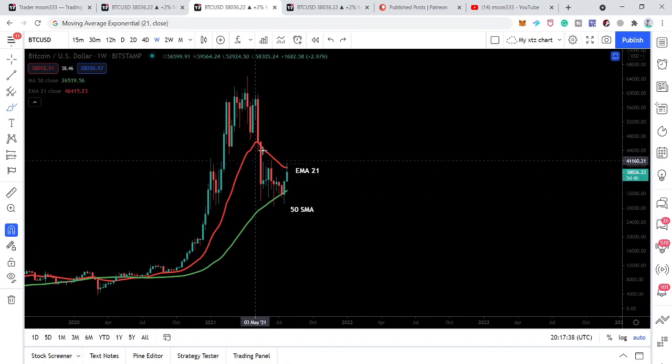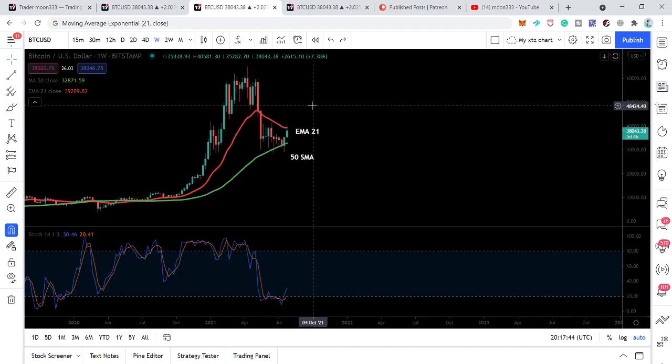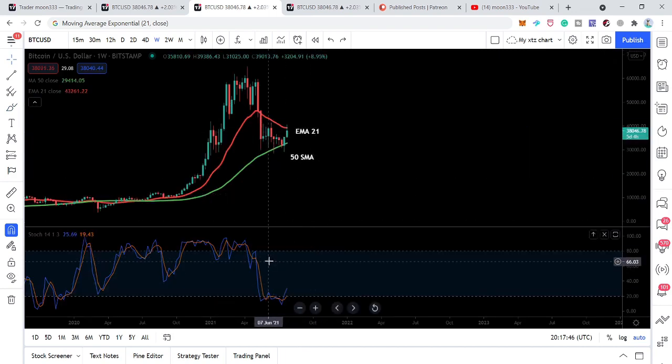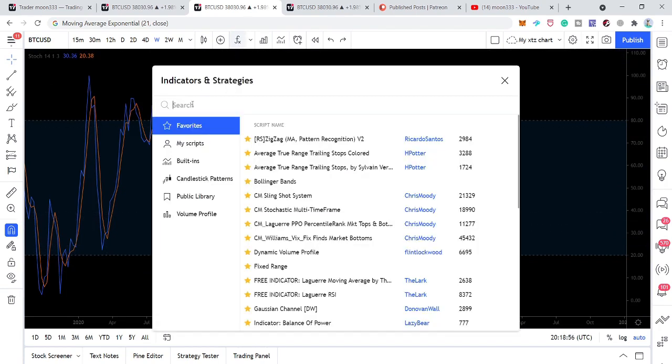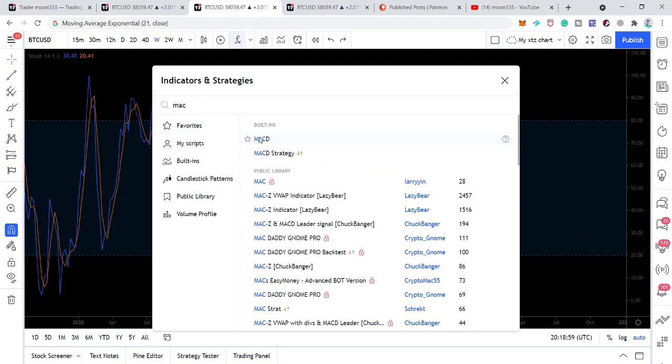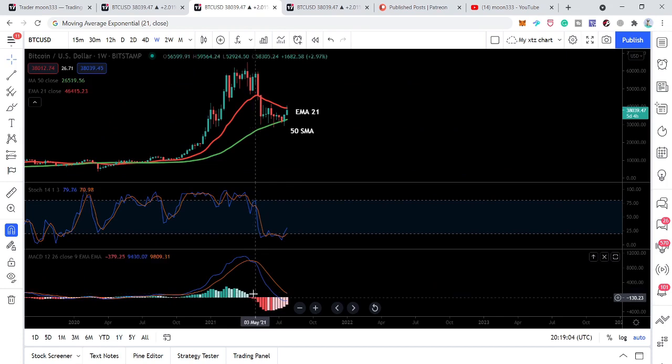Now the question is, are we rejected by this weekly EMA 21? My answer is so far no, because if we take a look at this oscillator, the stochastic, you can see that it's still almost oversold. We still have a lot more capacity to move up from here. You can see that it is almost in the oversold zone, and we have received the buying signal. And if I place the MACD indicator here as well, then we can see that MACD is continuously turning bullish. Let me just show you the MACD as well. You can see that it was giving us very strong sell signals here. Now it is turning bullish every day, every week.